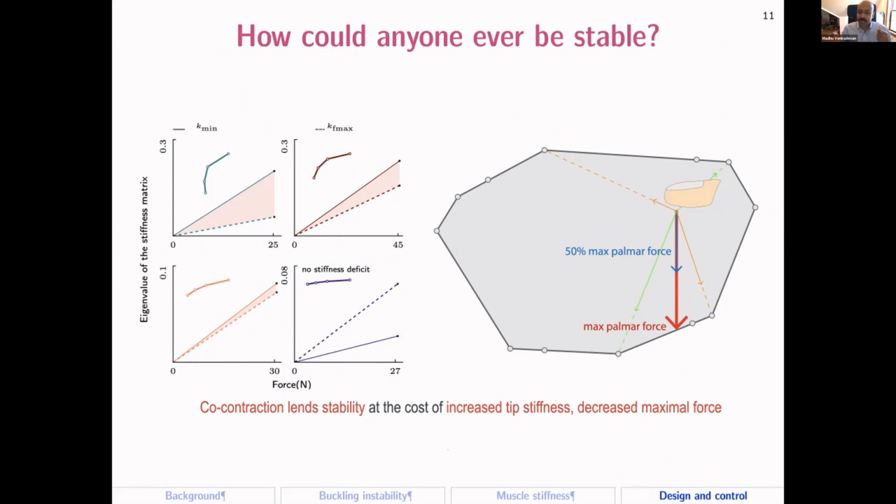So how can we ever be stable? The answer is very straightforward. It's at maximum forces, I have really unique activation patterns that get me to the maximum force. But what we've shown is people really do not go to the maximum forces. They voluntarily stop at less than maximal forces. At that point, there is enough redundancy, within quotes, to allow you to co-contract your muscles and stiffen your joints. But what co-contraction does is it lends stability, but it's going to cost in two different ways. It decreases the maximal force you can produce, but it's also going to make you stiffer in your tip, which is perhaps not the ideal thing for very precise manipulation tasks.